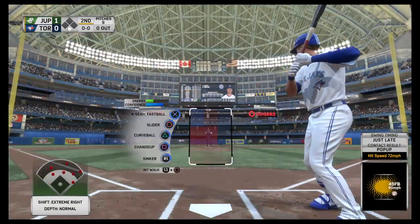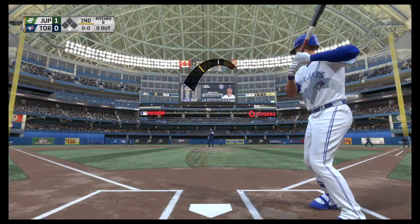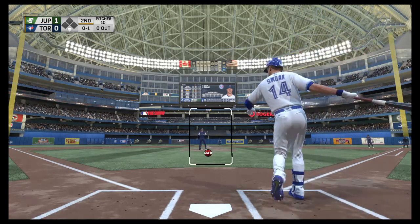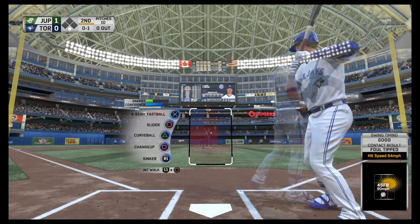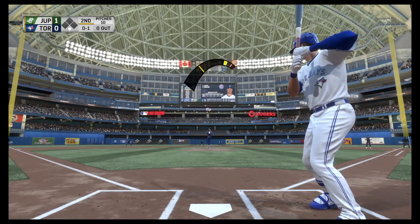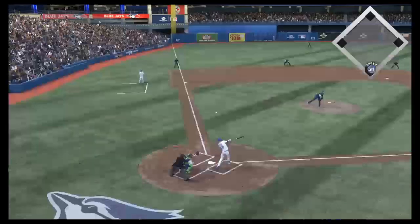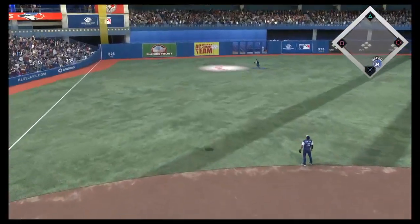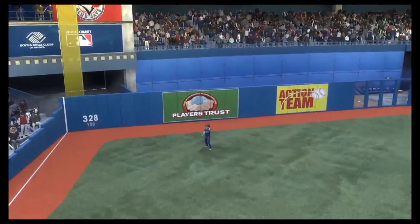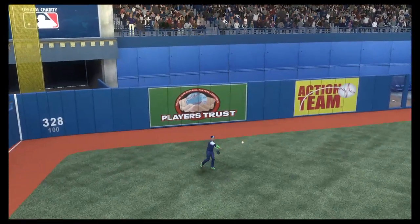Here's Justin Smoak now. He'll lead things off here in this one-run contest. First baseman, Justin. And the first pitch is chopped foul right at home plate. It's strike 1. That's lifted the other way out to left. There to take it in is Coghlan, and there's your first out.